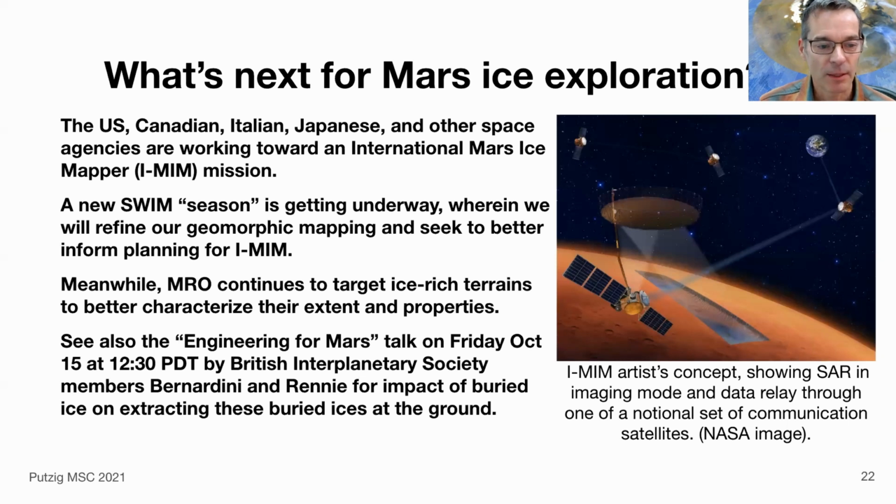In addition, the SWIM team is regrouping for another season. We're going to refine the geomorphic mapping more and also more explicitly try to work together with the IMEM team to better inform the planning for that mission. Meanwhile, the Mars Reconnaissance Orbiter and other spacecraft continue to target these ice-rich terrains to try to better characterize the extent and properties of the ice with the tools that we have now in orbit.